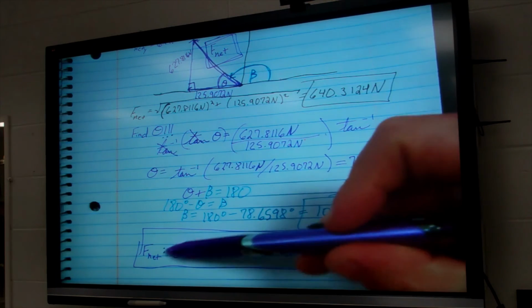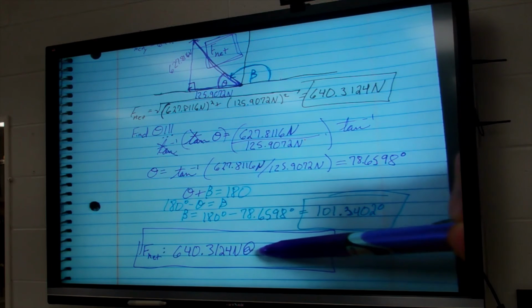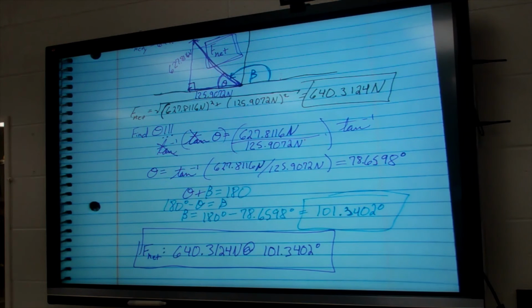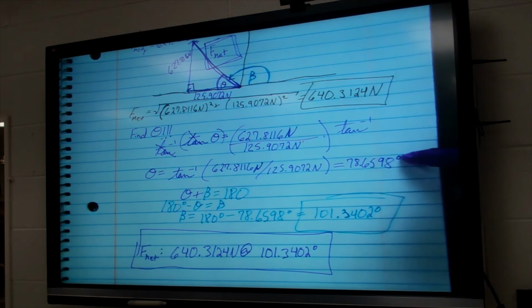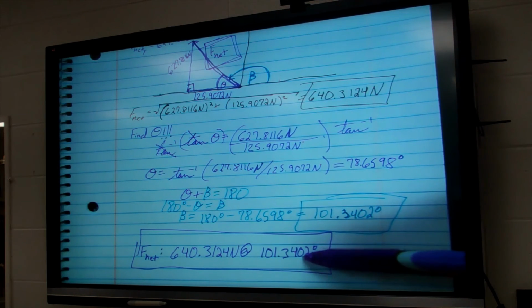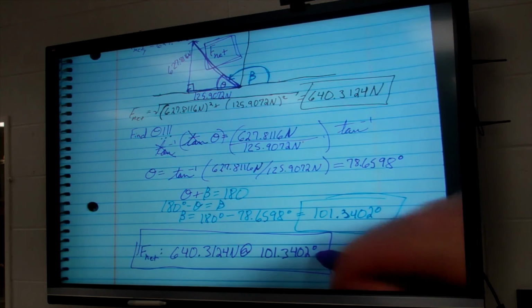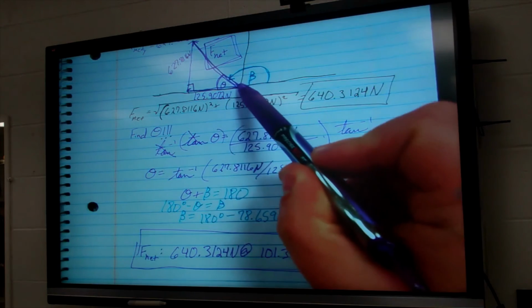So this is the thing. It's a magnitude of 640.3124 newtons at 101.3402 degrees. Bada bing, bada boom, that is the final answer. If you use the reference angle, you're wrong. If you don't include an angle, you're wrong. Angle takes care of direction here, because we can no longer do a positive or negative. Angles matter because it's in two dimensions.